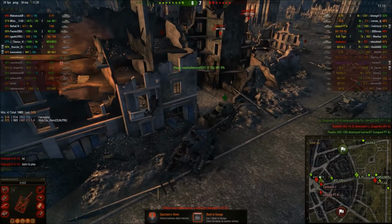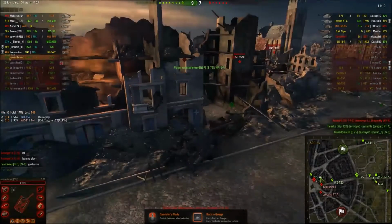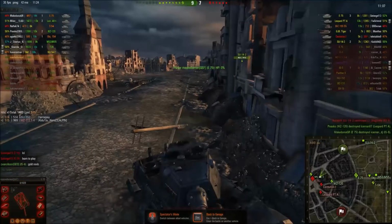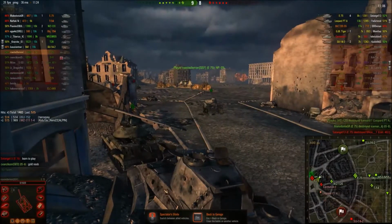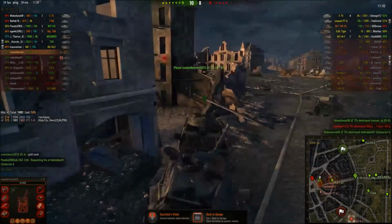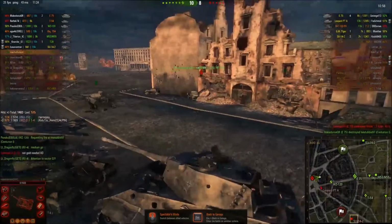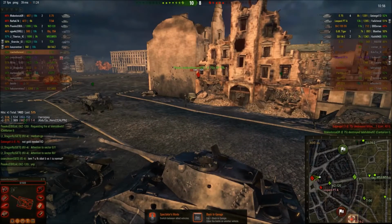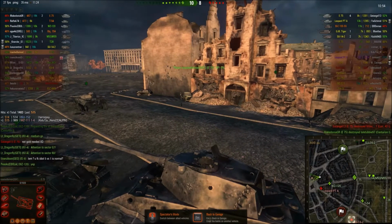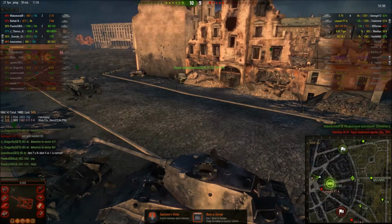Now, I think I got quite unlucky with my bouncers on top of that guy's polar there, but that's the random nature of this tank. Sometimes it works, sometimes it doesn't. The enemy E-75 obviously had a good game, so he's got 4 kills, fair play to him, but I think we should still win this game.